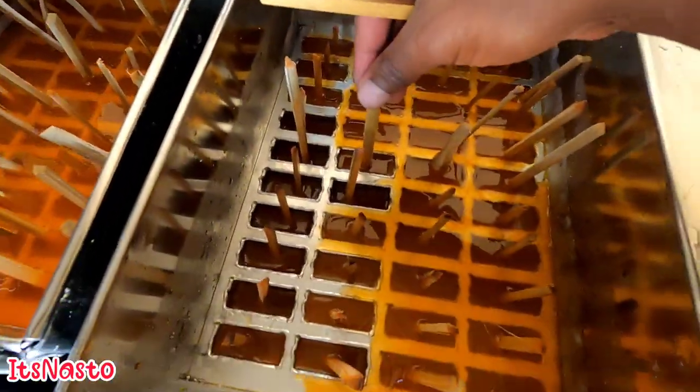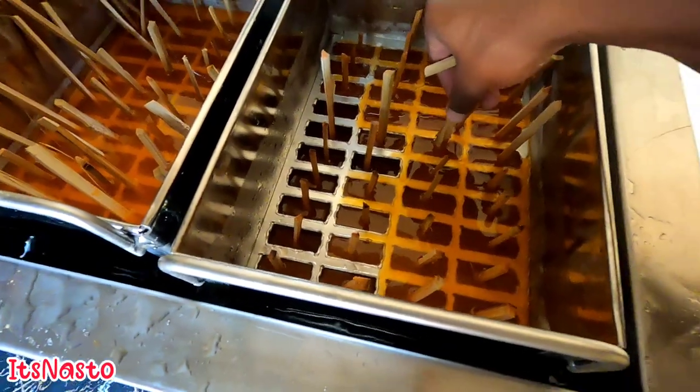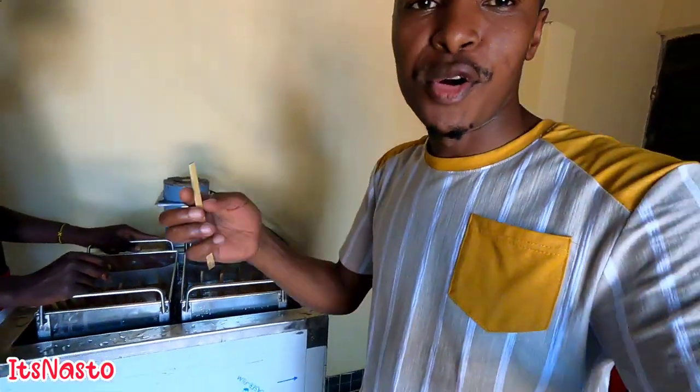So these are bamboo sticks, so that you can have an easy way of holding while you're eating your popsicle. Yes, so this is the main use of these bamboo sticks. It can be split into two, like this is much bigger, so you can split them into smaller ones, like this one. You see, these are smaller. Some get them from the supermarkets. We have the ones that are much straight. You can decide to use them in holding this, or you can just use bamboo sticks to make your sticks.